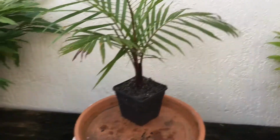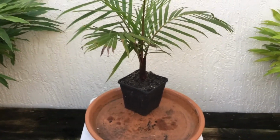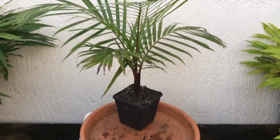So when you see this little puppy, that's why people like to have them in their garden. They make a nice little specimen. So I just wanted to show you a teddy bear palm tree in the Dougherty Garden. And that's it for now.